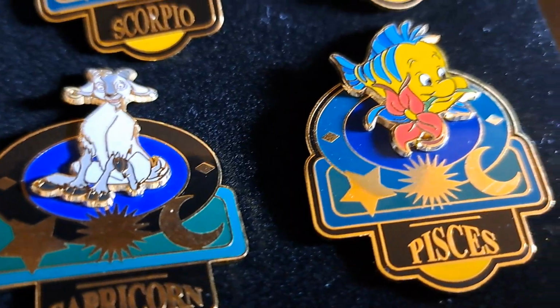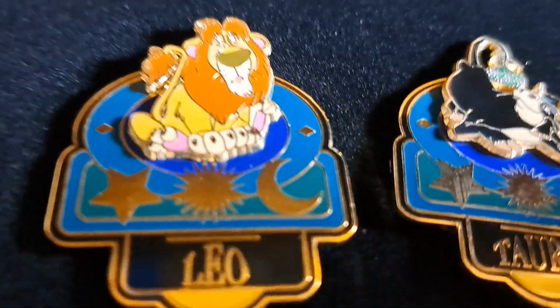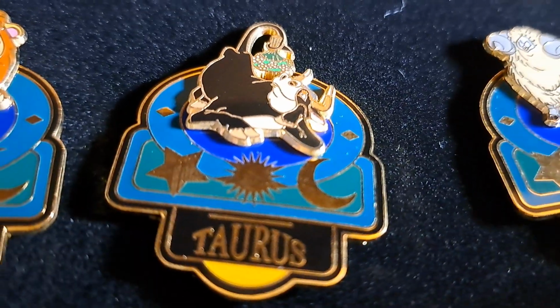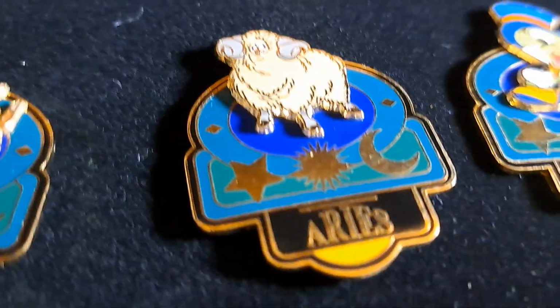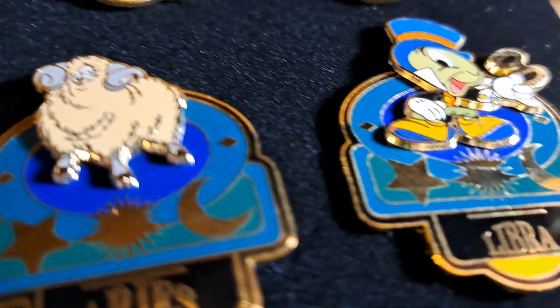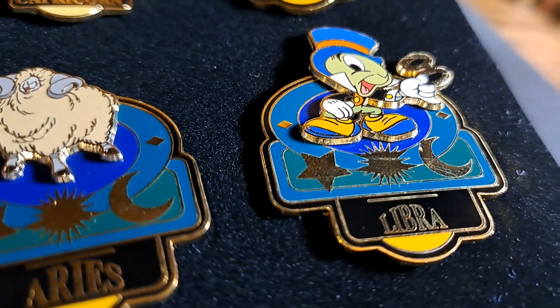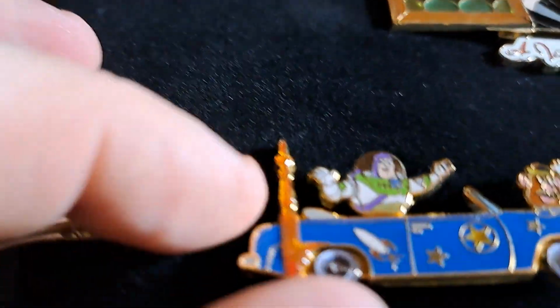Capricorn, Pisces. Leo has Lambert, the sheepish lion. Taurus has Ferdinand the bull. Aries and Libra is Jiminy Cricket. And then there's some pins down here.